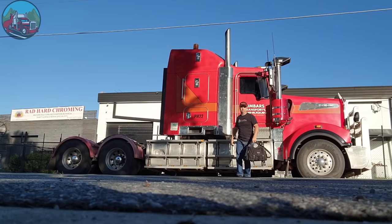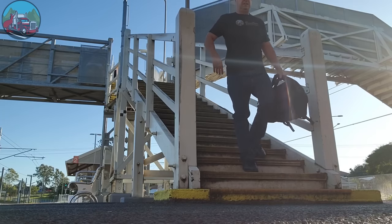Well, to get to the Brisbane truck show, I'm going to catch a train. So we're at the train station, going to park the truck up here and go across.